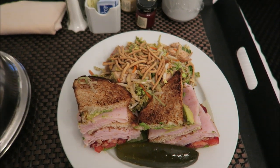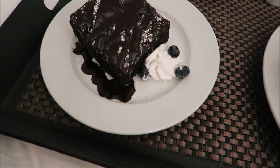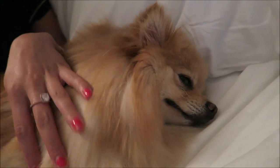So I got an Asian chicken salad with a club sandwich, no cheese. And for dessert, oh wow, brownie. Ooh. Good night, baby. Good night.